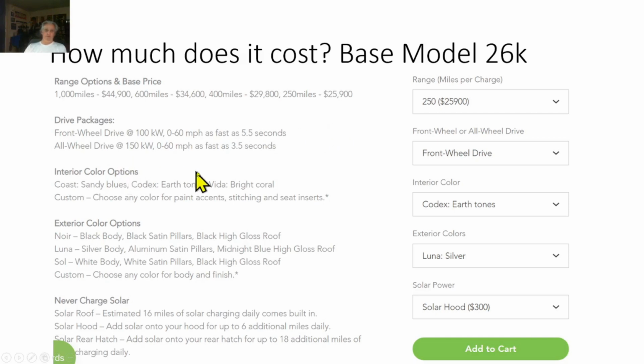The dual wheel does 0 to 60 in 5.5. I think that's crippled by software. And the all wheel will do 3.5 seconds. Oh no, the kilowatts are different. The batteries are different, I guess. Anyway, 5.5 and 3.5. They got some really nice interiors. I like what they've done with the interior. It's minimalist, but I think it looks great. I like the exterior colors too.